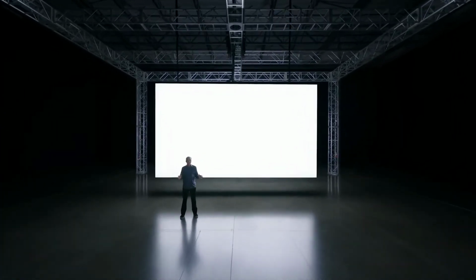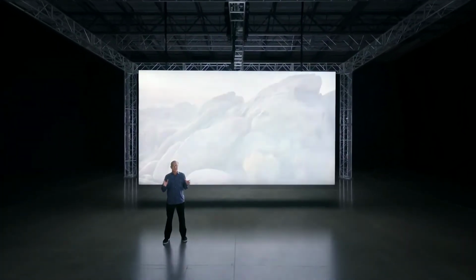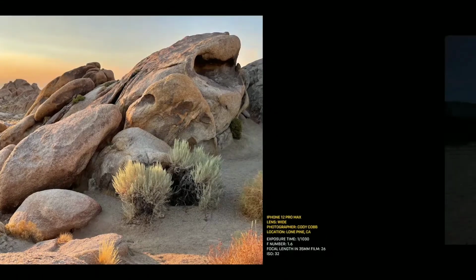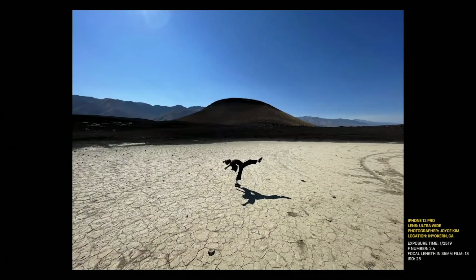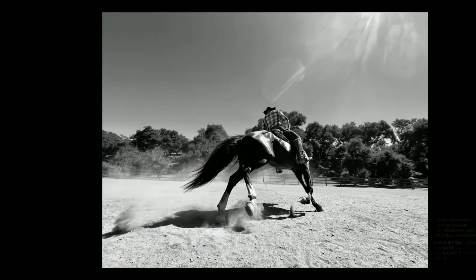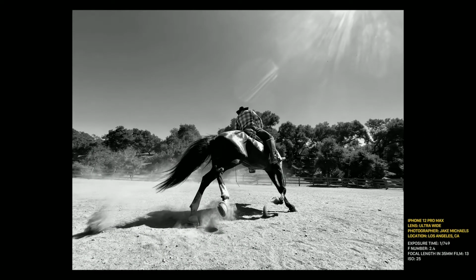iPhone 12 Pro allows you to take absolutely stunning photos. Even at dusk, you can see the incredible color and texture in the shadows. You can see this ultra-wide shot preserves the detail in the cracks of the desert floor. You can almost feel it. With Deep Fusion, you can even see the detail of her dress in this low light setting. In this classic black and white, you can feel the sun glistening on the horse.